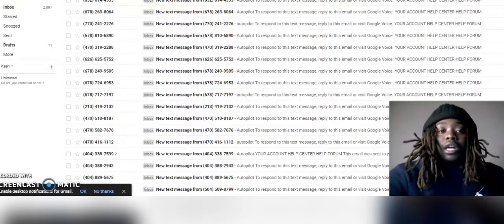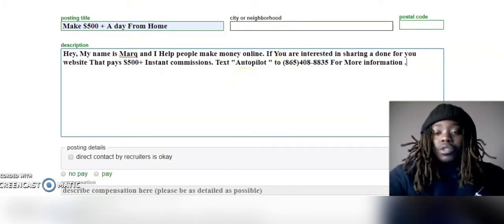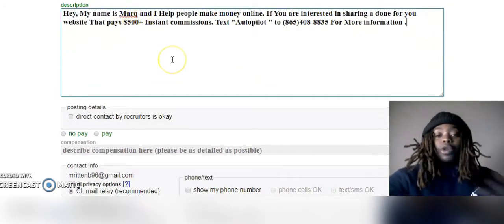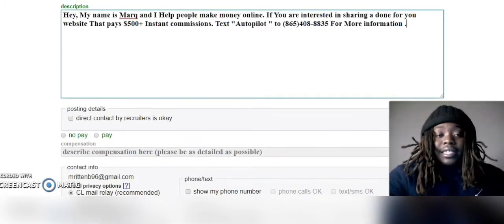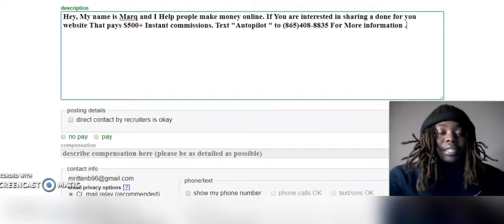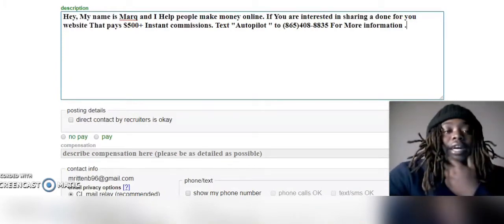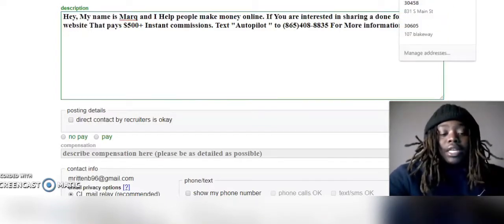So let me show y'all guys exactly how I post this so you could do it too. You can copy this word for word, put your name, or you can add some more to it. I just went plain. I just test things out, and this method works for me. I actually did this method before with one of my existing businesses, another one that I have, and it still works for that.